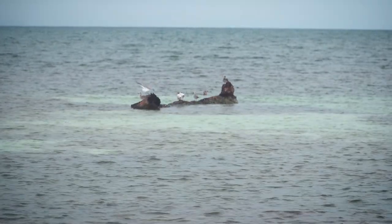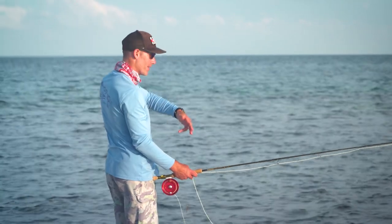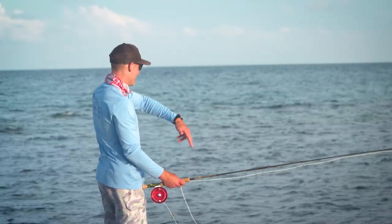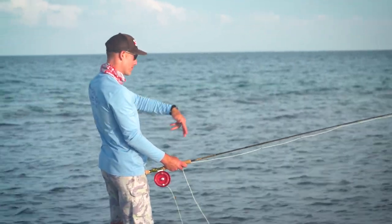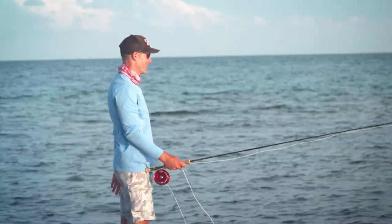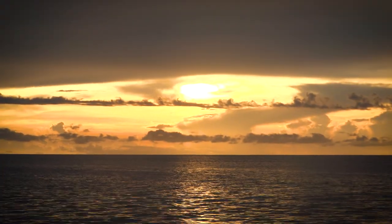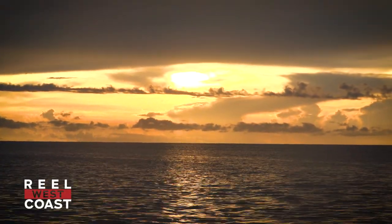Pretty cool when you finally do see them and they're finning and their tails are up and they kind of move erratic. You know, they're feeding, their tails are up, and then they turn left, right, and you got to be precise with your casting. We put a couple of good casts in there, but no takes yet. No takes yet. We'll keep trying.